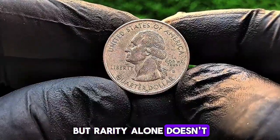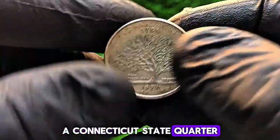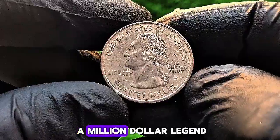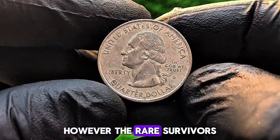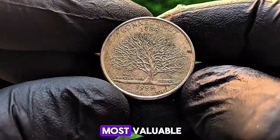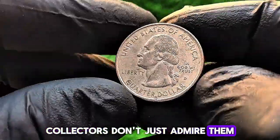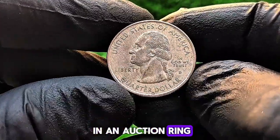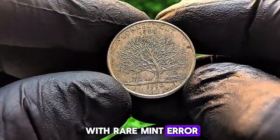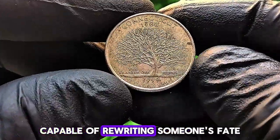But rarity alone doesn't create value. Condition is the king that rules the coin kingdom. A Connecticut State Quarter with even the slightest scratch, fingerprint, or dull patch loses its chance of becoming a million-dollar legend. However, the rare survivors kept in airtight rolls, untouched bank bags, or forgotten collections remain the most valuable. When these perfect specimens come into the spotlight, collectors don't just admire them. They compete like warriors in an auction ring, driving prices into the stratosphere. The right condition combined with a rare mint error creates a coin so valuable that it feels like a golden ticket capable of rewriting someone's fate.